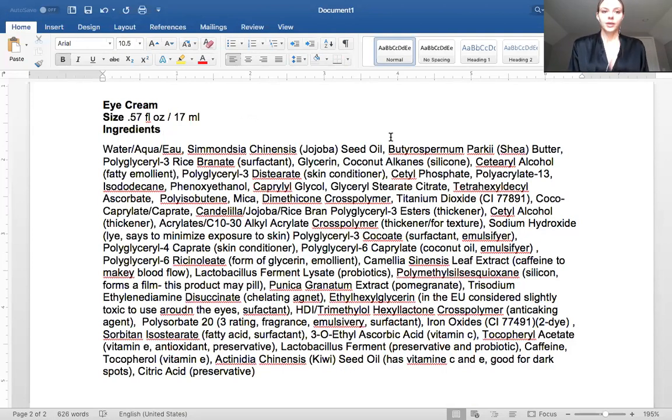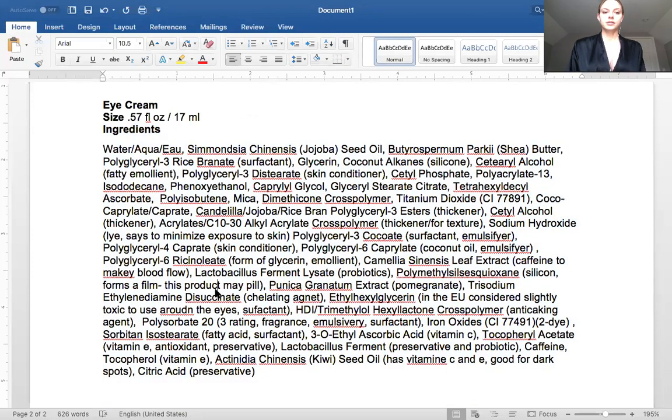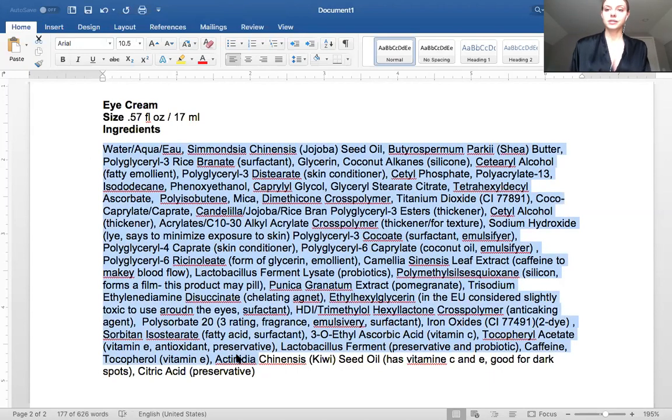Hi guys, we are going to go through the ingredients for the eye cream. This is how I look at all formulas. I'm just going to tell you what I see in this formula. I'm going to tell you how I assess this formula.